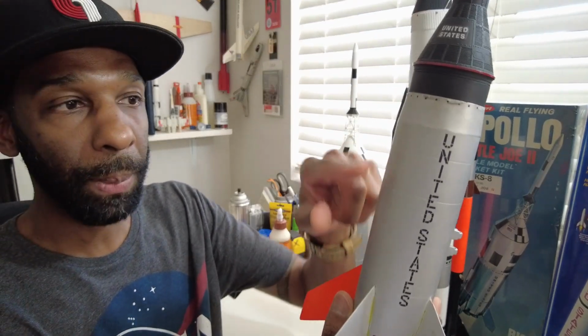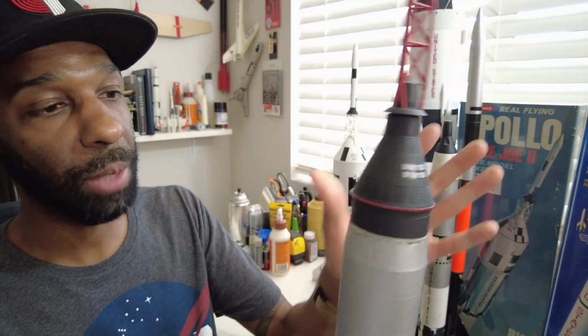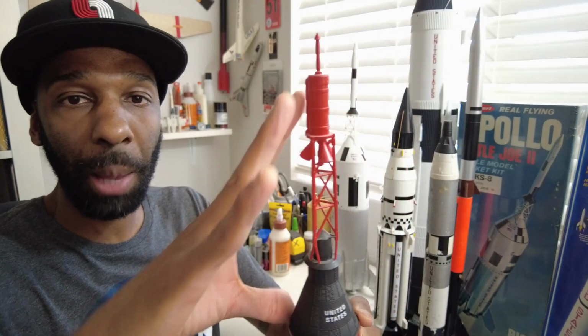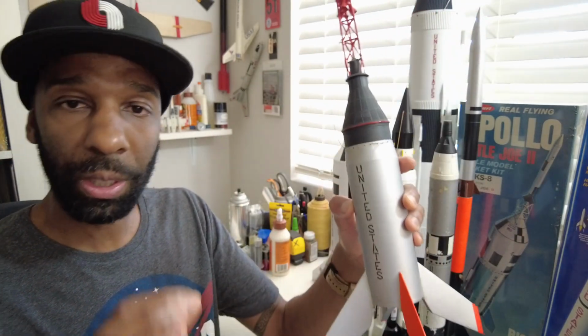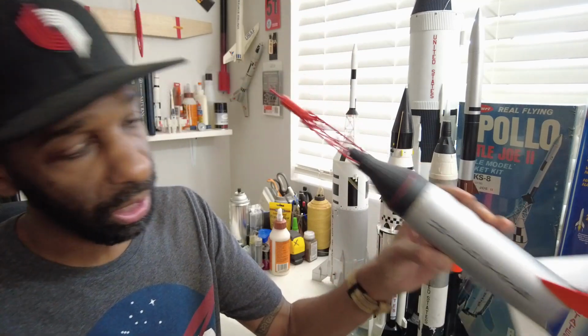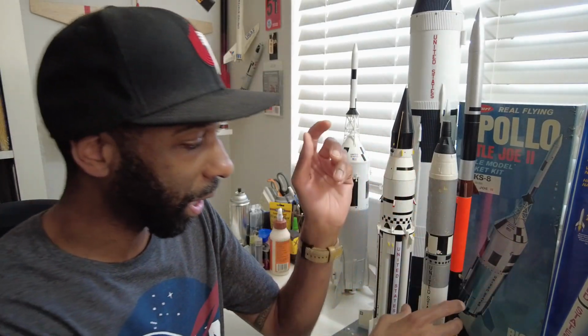This is a body wrap, but I had to do some scoring to give it those markings and stuff like that. This is a Mercury Redstone capsule, so you build that standard, but everything else gives you a different degree of working and craftsmanship that you're going to be using when you're doing scale that you won't necessarily have to do when you're doing any sport models. You may use some of that stuff when it comes to the exotic and the sci-fi stuff, but in scale, it's a totally different game.